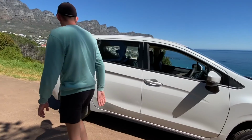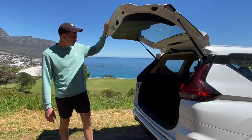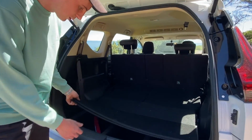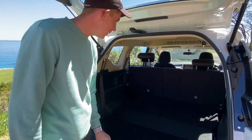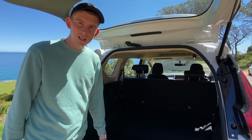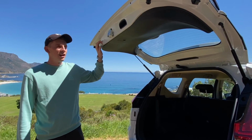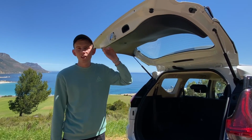Now moving to the back, the Mitsubishi Xpander boot is actually quite impressive. Once you fold the rear seats down, it has 781 liters of capacity. It has storage bins below here, as well as on the side, cup holders, as well as a 12-volt socket over there. And if you fold the rear seats down, the boot capacity increases to over 1,600 liters. Now that is impressive. The only niggle I have is the height of the boot. I'm quite tall, and every time I open the boot, I bump my head. So that's something you need to be careful of. But other than that, I'm happy with it.